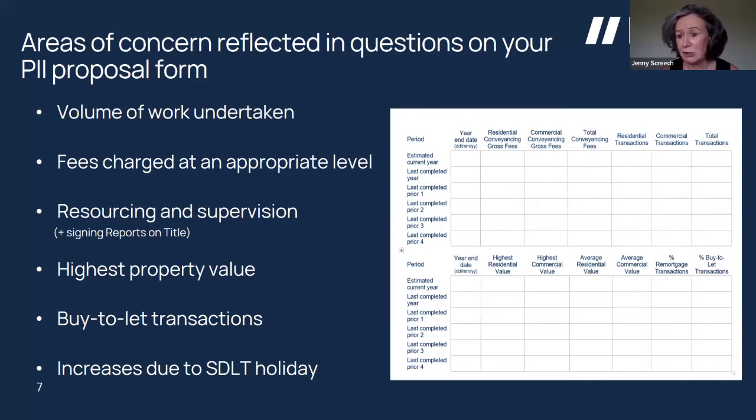And we know from talking to our firms that many firms were acutely aware of the risk, put additional resourcing in place, perhaps additional audits, different processes. So if your firm did that, then it would be wise to draw that to the attention of your underwriter.